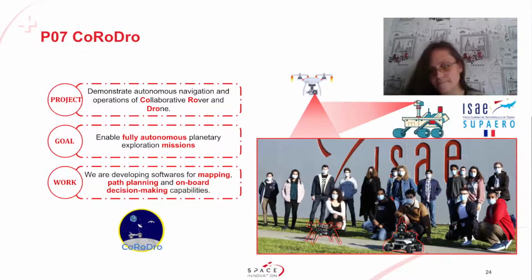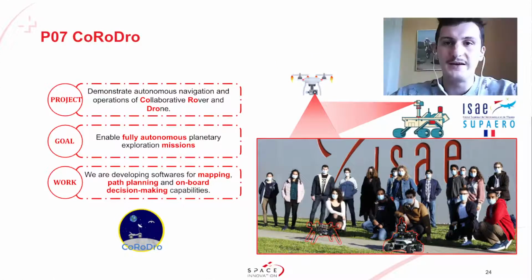Hi everyone, I'm Maximilian. I represent the P07 Collaborative team, which stands for Collaborative Rover and Drone. Our ultimate goal is to enable autonomous exploration missions with robot systems on the Moon and on Mars, reducing to the maximum the necessity of human in the loop. So we focused our work on navigation algorithms, such as a mapping algorithm, path planning algorithm, and task planner algorithm.